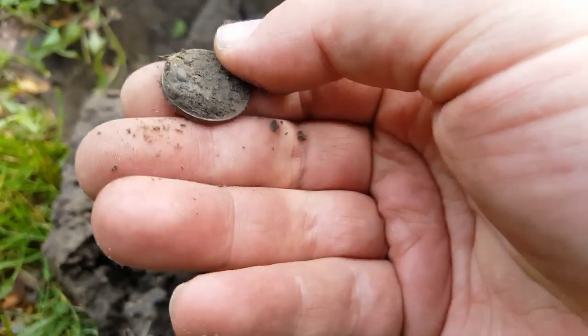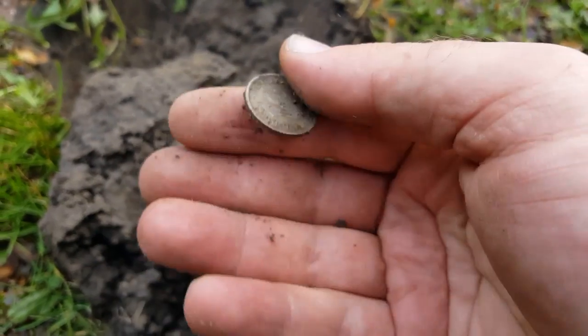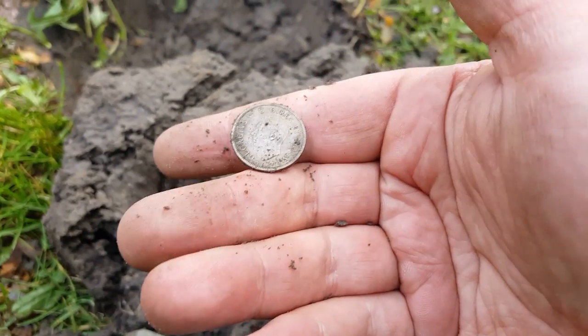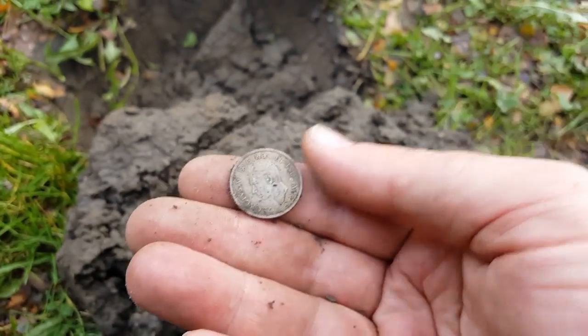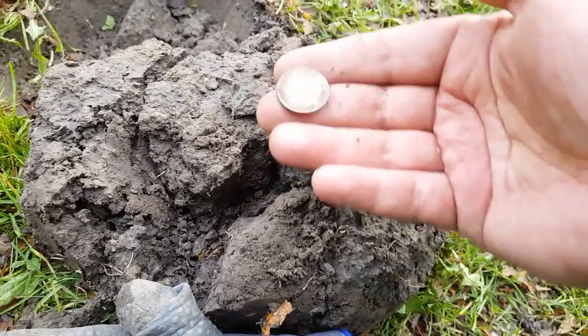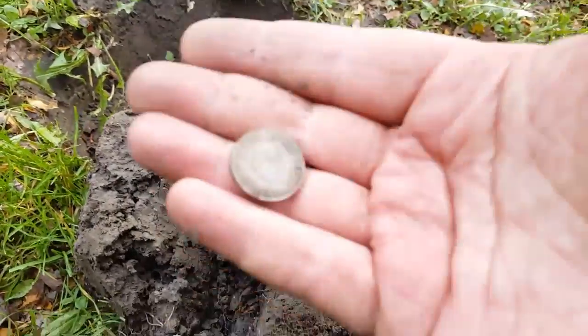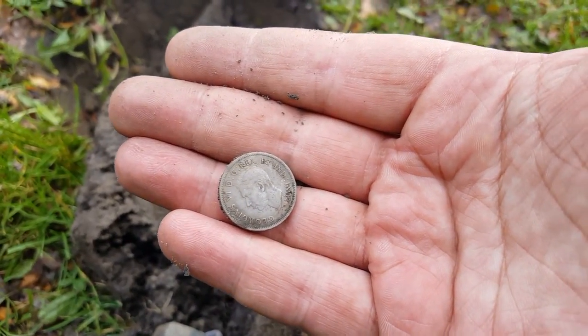Very nice condition too. Not gonna wipe the other side. We'll check the year on the wrap-up, but that's a good sign. Only about 2-3 inches down. Well, let's see what else is in the hole. I'll get you on the next clip.